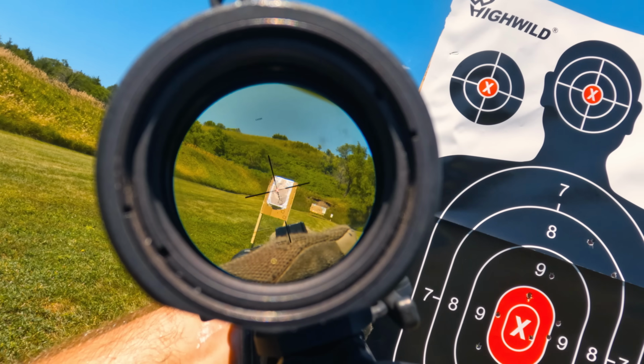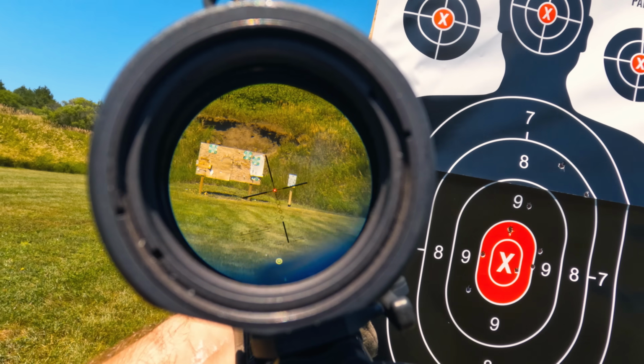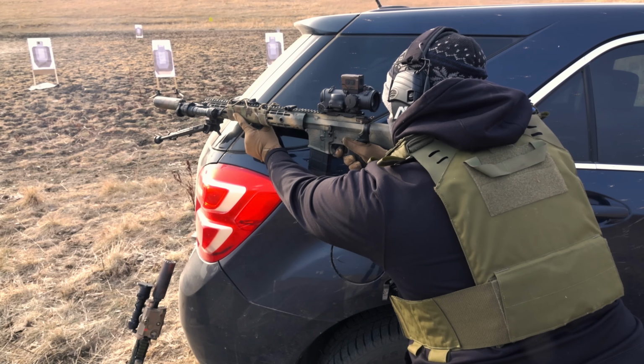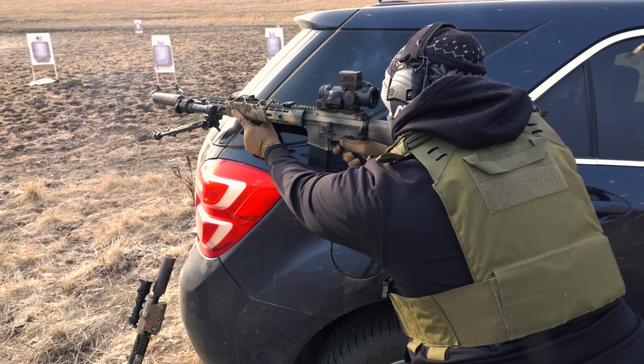Now, to get to the mode you want and probably bought the optic for, you simply throw this switch forward and back to get to your desired magnification. It's very quick, easy to hit, and probably my favorite magnification adjustment out there. Just something tactile and nice about it.